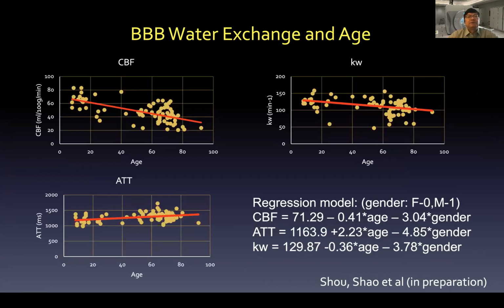We were just putting data together for the ISMRM deadline. Today is actually the ISMRM deadline. You can see, across multiple studies, we have about 100 subjects. CBF decreases and ATT increases with age, which is well documented in the literature. Also, we saw KW decrease with aging. So this trend, again, is consistent with our observation of KW: increased KW is correlated with higher clearance of the waste.